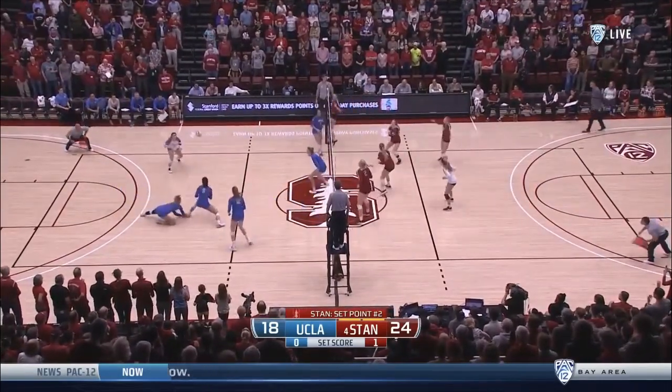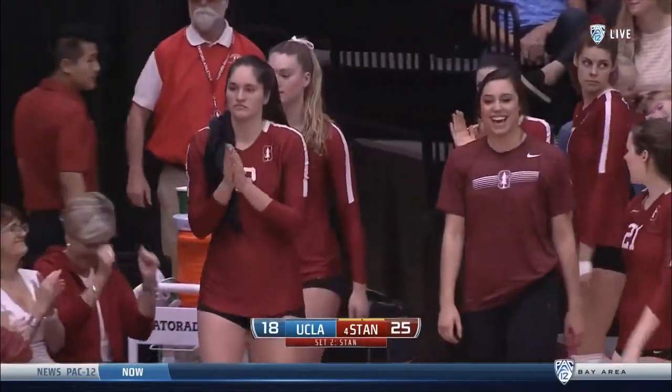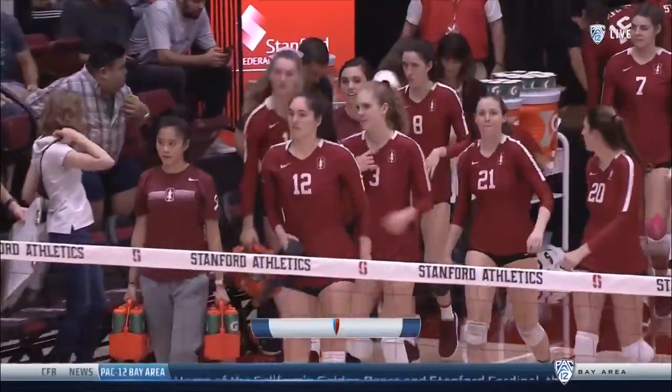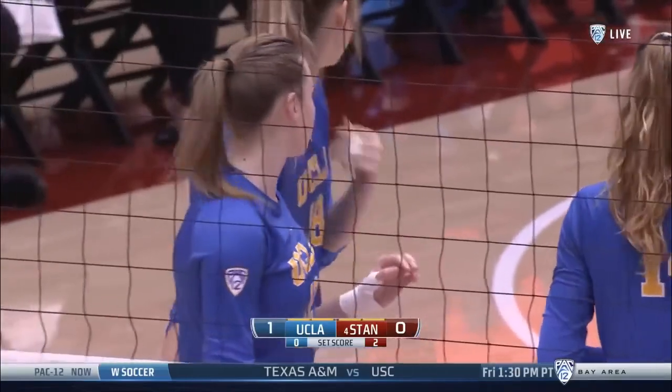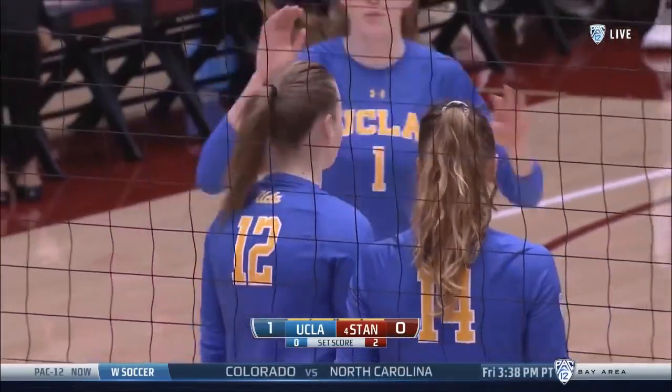Off the slide, Gates gets her former team, ending the second set. 25-18, 25-18. The Cardinal hitting .660 here in the third set. Also looked like Gates might have been into the net as well.